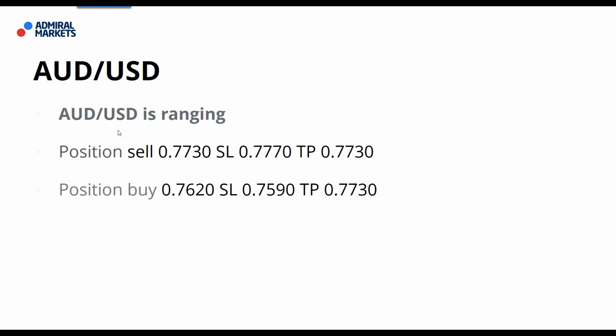Okay, so this is it. 77.30 sell, target 76.30, buy position 76.20, stop loss 75.90, TP 77.30, and this is it. Australian dollar sell position 77.30.